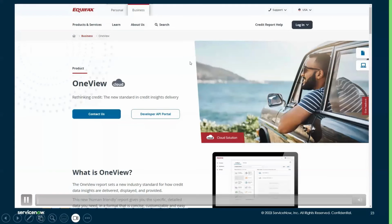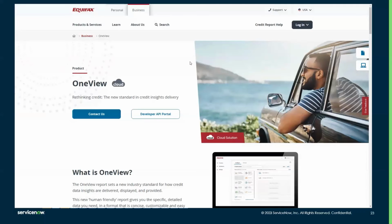With our new integration to Equifax, developers can quickly and easily send and retrieve information from Equifax with very minimal effort. As everyone knows, Equifax is one of the top 3 credit bureaus, not only in the US, but also internationally.